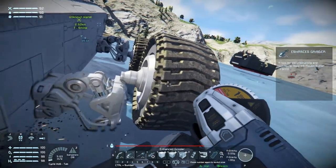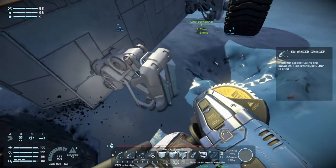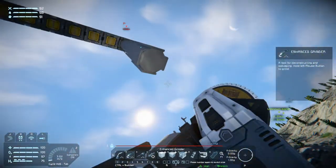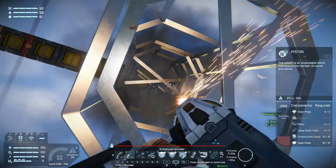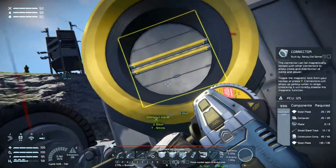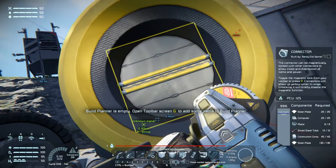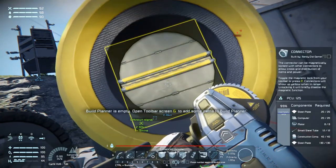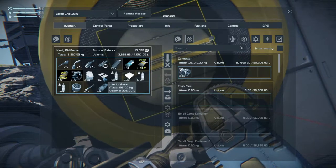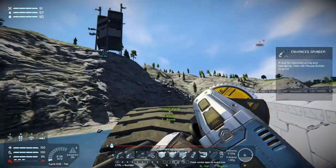What's going on here? Our wheel has come off. Well, we're gonna have to do something about that. Whoa. That almost fell on my face. Yeah, so a huge... how do I... posit everything? I don't know. Apparently I can't. Well, that kind of sucks.